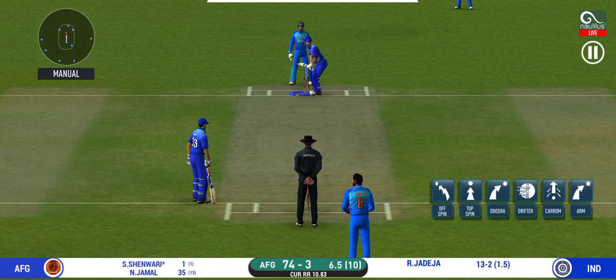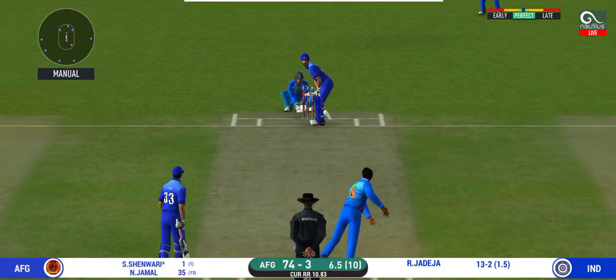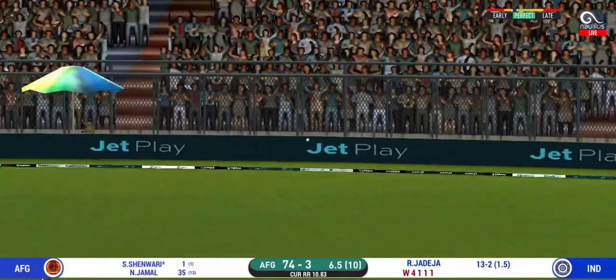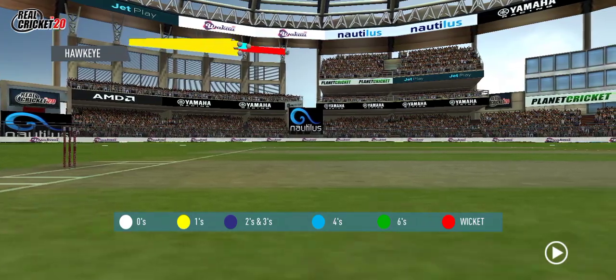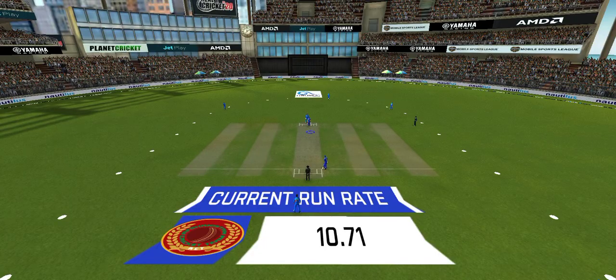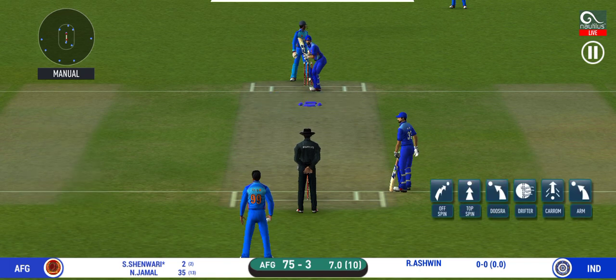They should look at varying their pace a bit. It is getting too easy for the batsman. That was a quick single. Nice running between the wickets. Spinner into the action from the other end. Here is a fielder at deep extra cover.